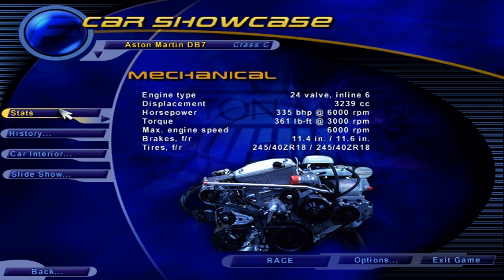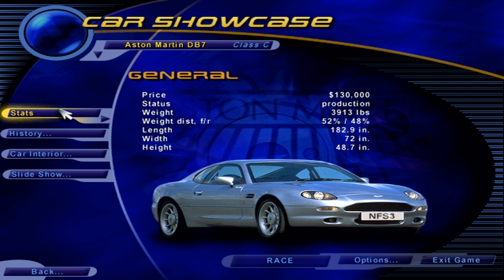This is an expensive hand-built car, but it offers a unique combination of power, handling, refinement, and luxury for those lucky enough to afford one.